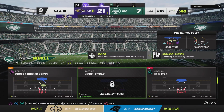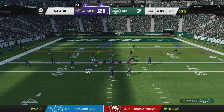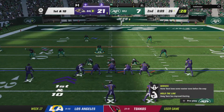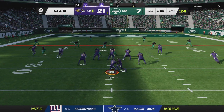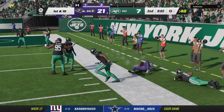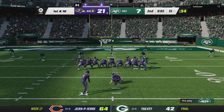Now a timeout taken. Perhaps a chance for one more quick play and then another timeout if they hurry. We'll see. They'll send a receiver here in motion right. They go play action now. Jackson. And he's going to be out down inside the 20 and the 15. Another good gain. That's now 35 yards combined on those last two plays.